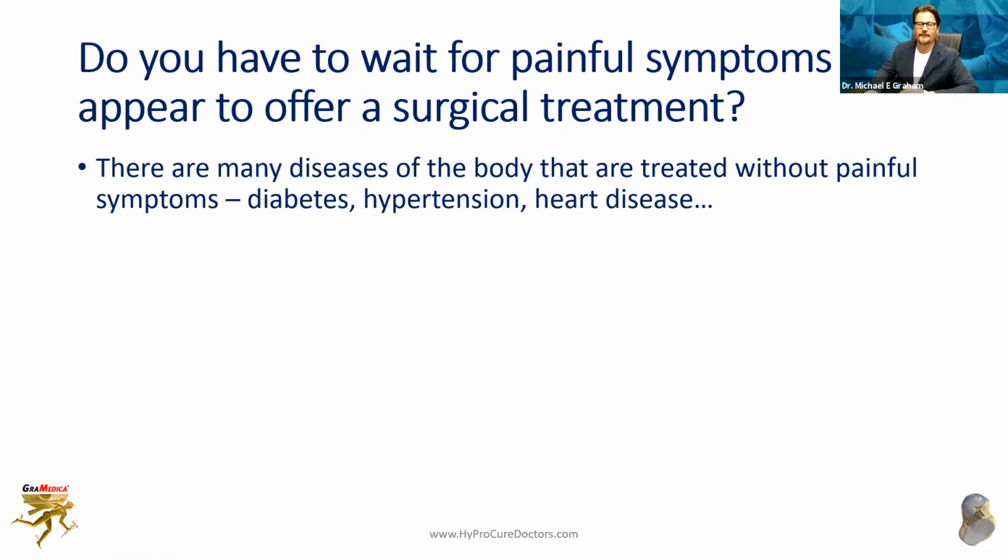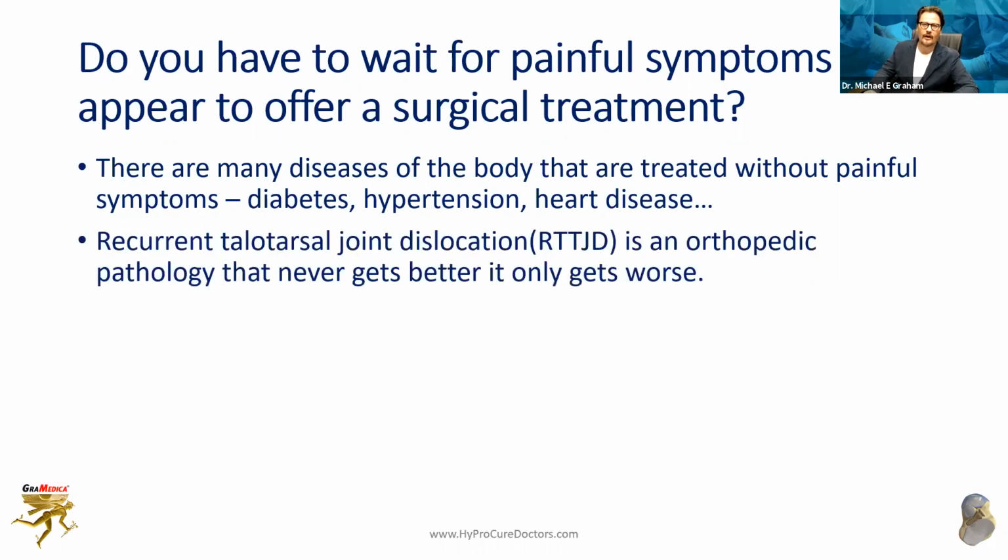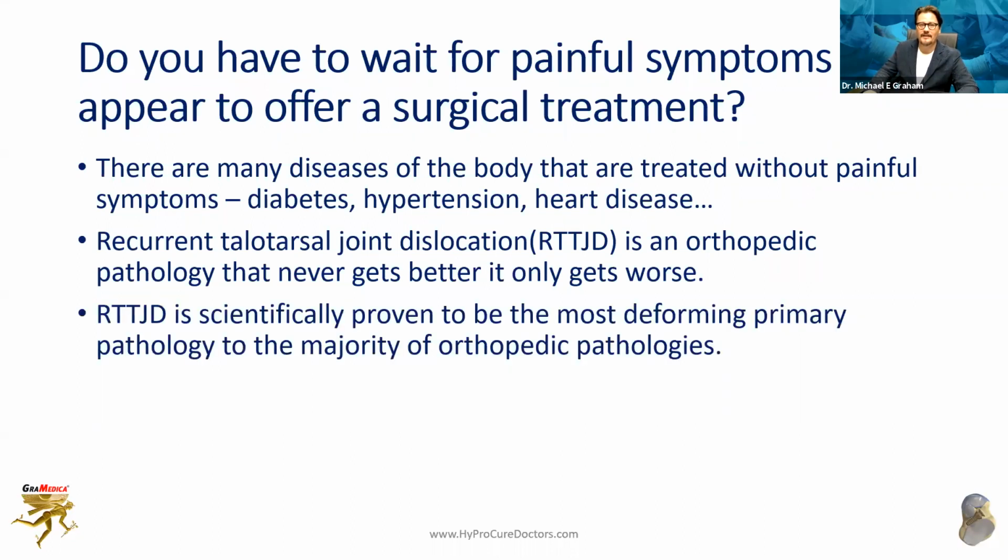But when we talk about painful symptoms, we have all these other diseases, and this is a disease within the foot and ankle, that we treat without symptoms. Think about it. Do you wait until somebody has a diabetic coma to start treating their diabetes, or do you wait till somebody has a stroke to start treating their hypertension or heart disease? You wait till they have their first heart attack, and now you say, well, maybe we should start trying to figure out how to help your blood flow. So no, we treat these conditions. Again, our role is to be preventative, not to wait till their tendons are blown out and then say, okay, well, maybe we should think about some other surgical treatments now. So this is a pathology, I keep saying it over and over, I'm a broken record, it never gets better, it gets worse.